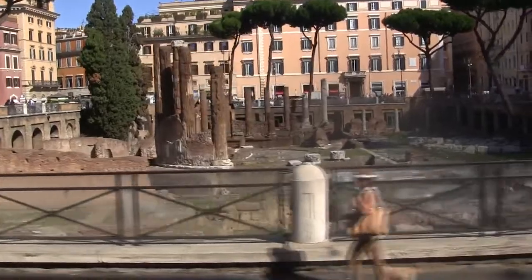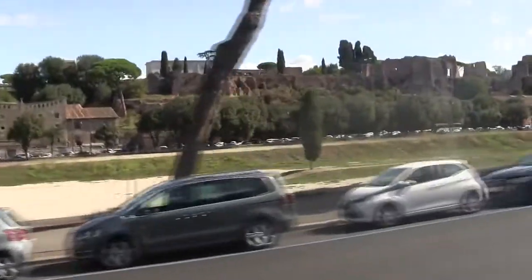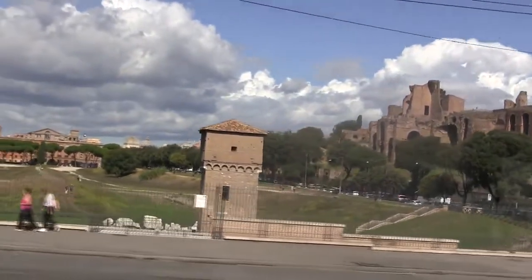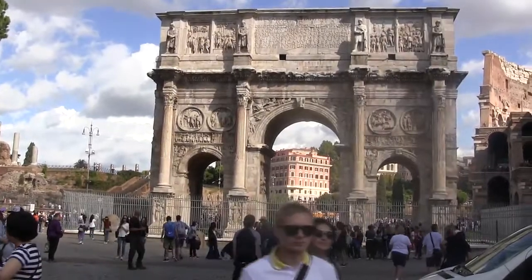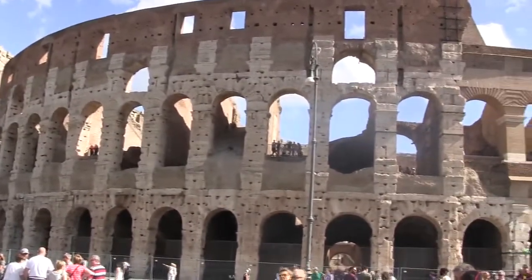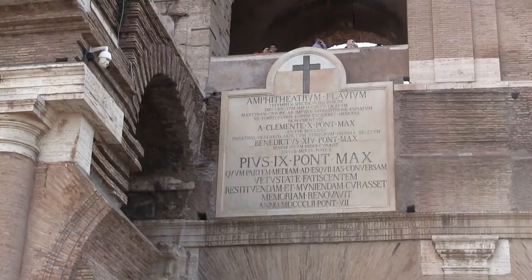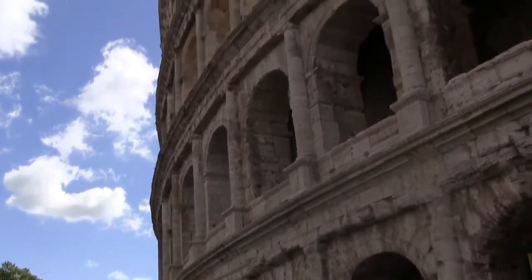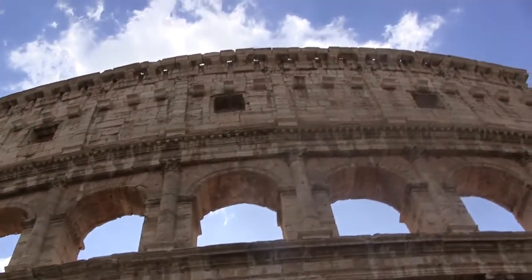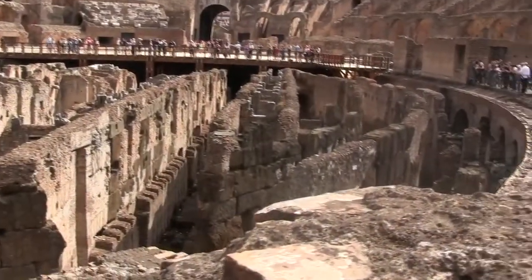From here we were heading for the Colosseum, past some ruins, and also the Circus Maximus. This is where the chariot races used to be held. The Colosseum is a very impressive building. Inside, you could see the underfloor workings. These included a lift.